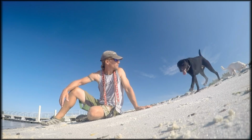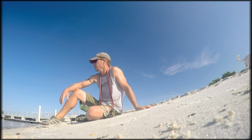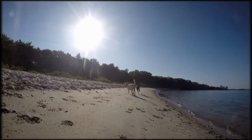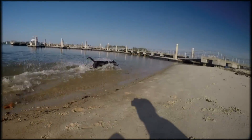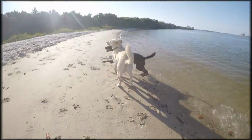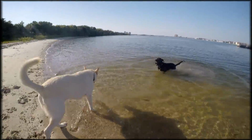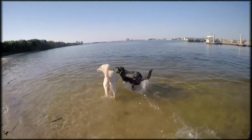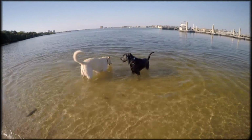After just a little bit of sniffing around, Bayard there was the first one to touch the water. No surprise there, him being a Labrador. Then he tried to coax Jabby into going into the water. Being a lady, she went in nice and easy. He's like, come on, come on, come on, let's go, let's go.